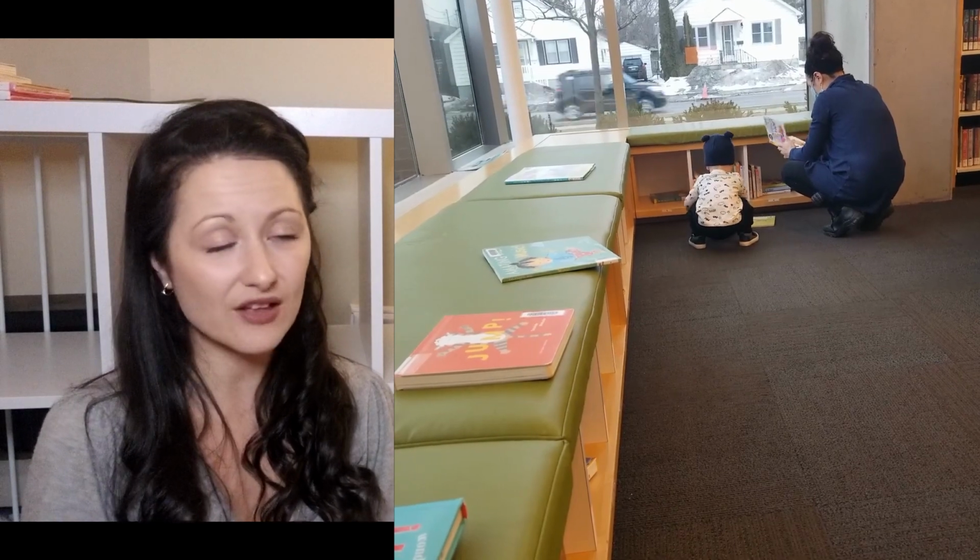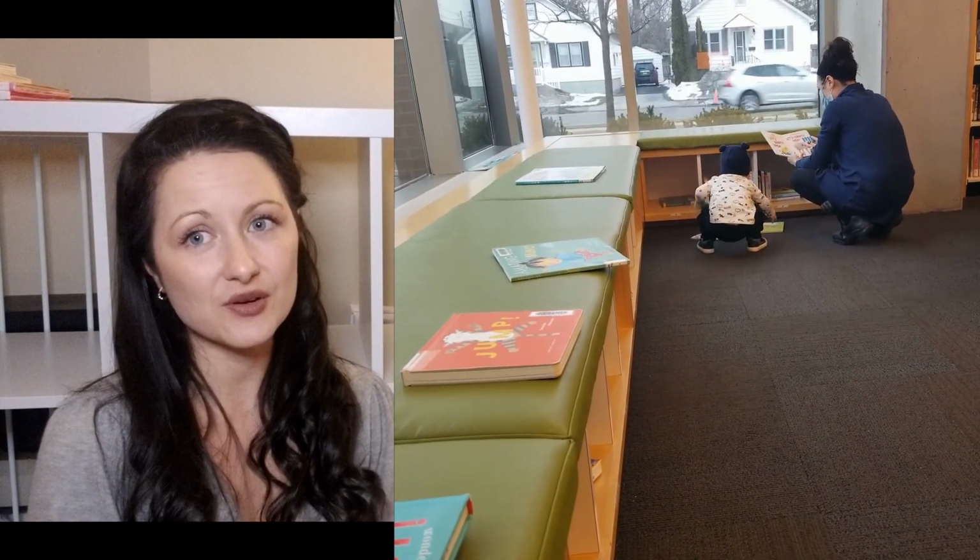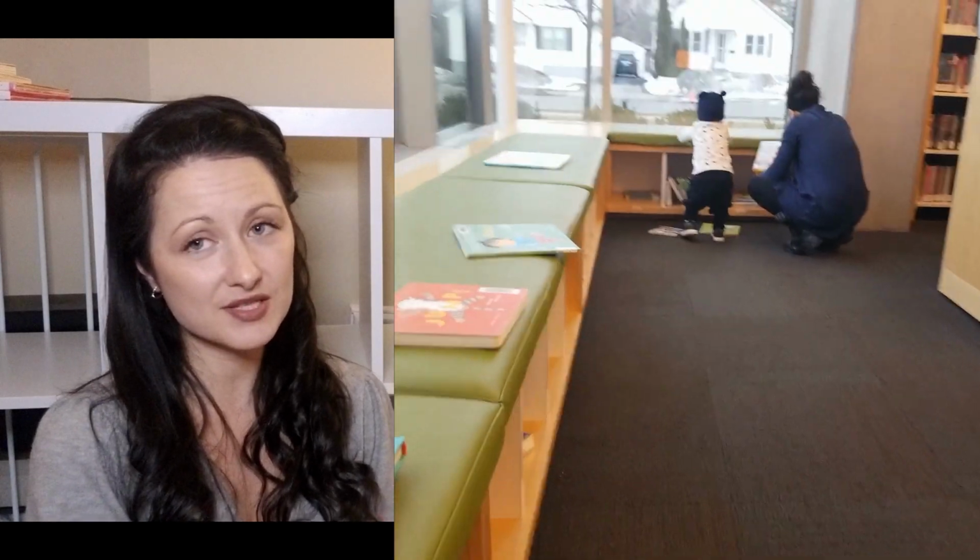It's a trip in itself and it costs nothing. So definitely don't forget about the library. Also, in terms of the library, for him it's great, but for me, I didn't realize this, but nowadays they actually have audiobooks and ebooks that are available with the library. At least our library does anyways.